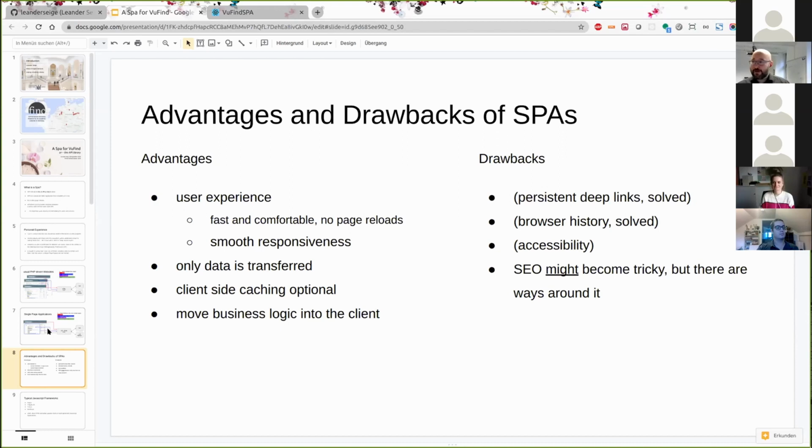Of course, there are also drawbacks when using SPAs, or at least there are concerns about what might not be possible with single page applications. For instance, if there's just one page being loaded, how do I realize persistent links to items? How can I use the browser history? Can I provide my users with moving backward and forward in my browser history? What about accessibility? And search engine optimization could also be a problem. It could be hard for search engines to harvest or crawl single page applications. But most of those problems have been solved already. SEO, I think, is not very easy to solve, but there are approaches to deal with this problem.